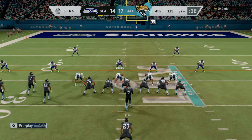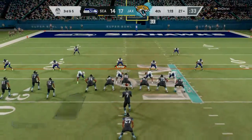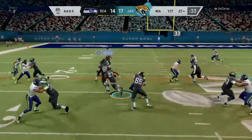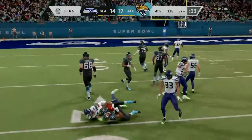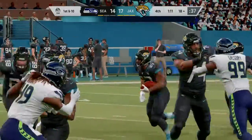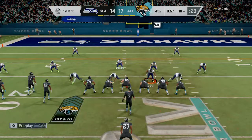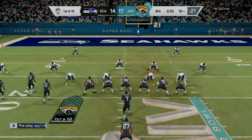The Jaguars on 3rd down. They've been very good, 5 for 7 thus far. This will be 3rd and 5. Now Leonard Fournette. And he gets this down to the 18, good enough for a 1st down. That gain of 9 buys them a new set of downs. So a good run by Fournette. Now another 1st and 10.